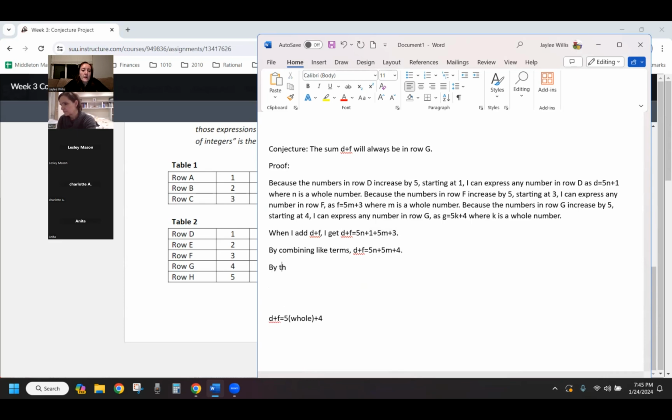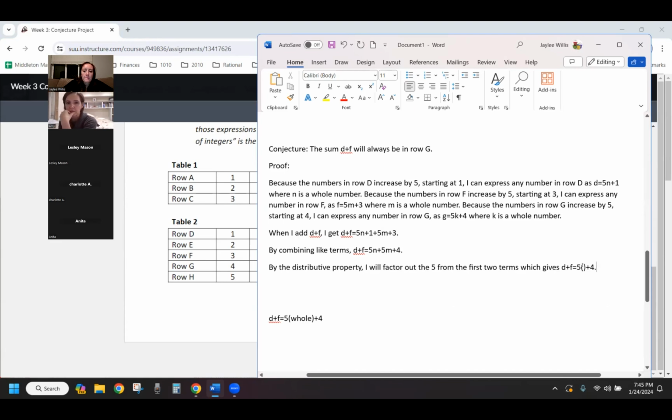So our next step will be by the distributive property, because factoring is basically like applying the distributive property in reverse. I'll describe what I'm doing. So I will factor out the 5 in the first 2 terms, which gives D plus F equals 5 times. Will you guys let me know what should be in the parentheses? N plus M. Perfect. Yep.